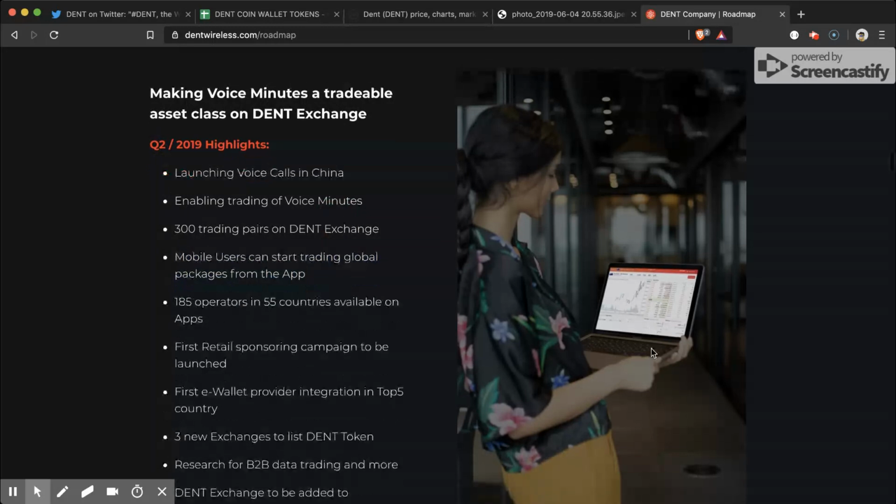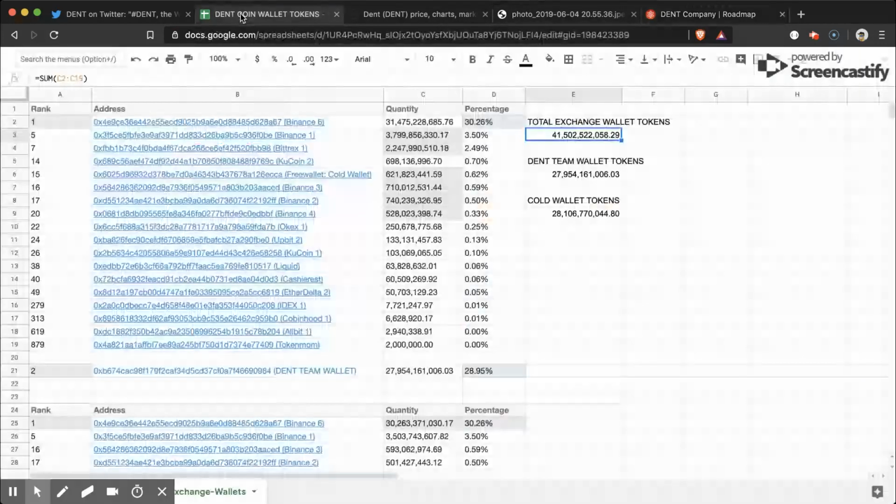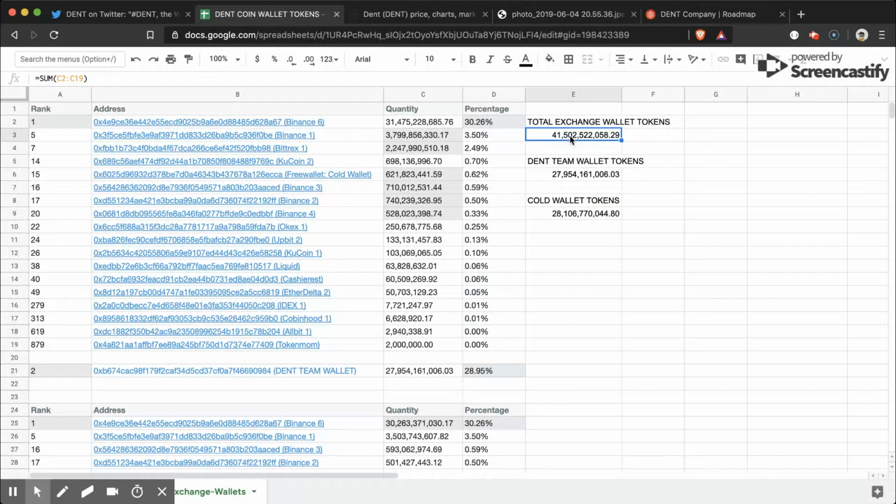You're going to see at least 30 to 40% of tokens getting locked within the app. So the circulating supply is going to really get squeezed, because the cold wallet tokens are pretty much locked. In my opinion, that doesn't account for the circulating supply. So we could see some huge buy pressure once the loyalty program is launched, which I'm expecting as well.